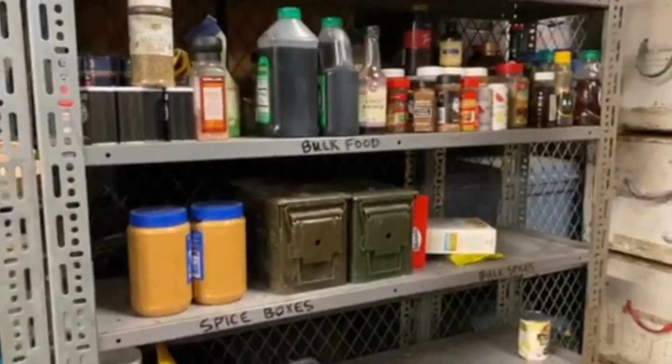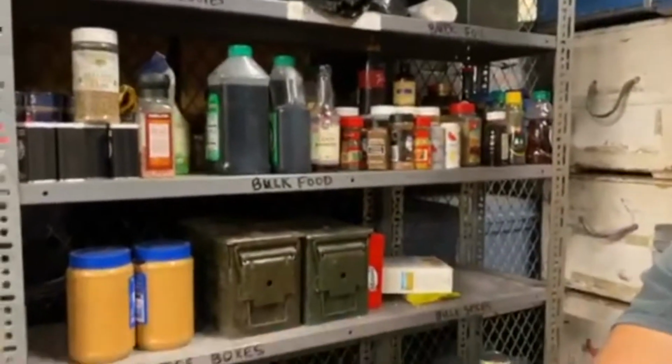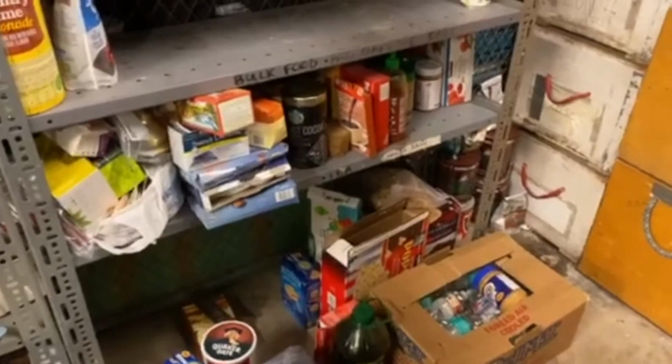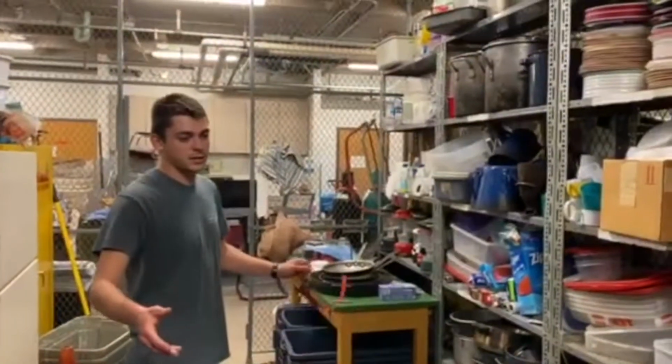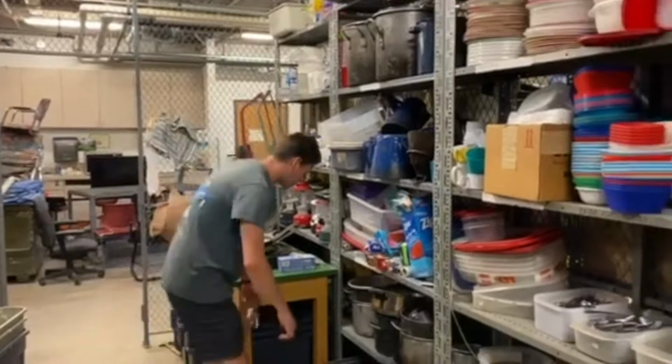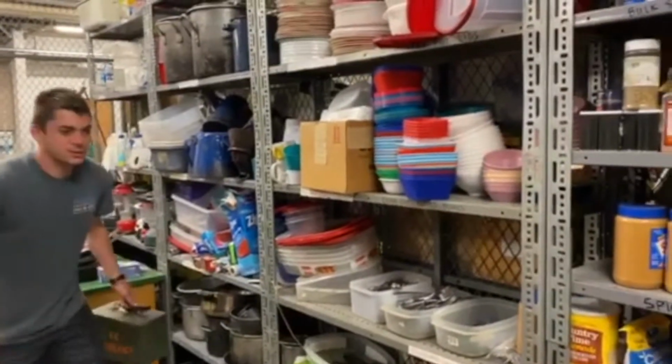Spices are in the ammo boxes. 2 more down there. We'll move those. And then food that's not going to go bad is all in here. So there's tea and a bunch of coffee. And usually you guys can store canned goods in here, but we donated it all because we thought it would be a good idea considering the state of the world.